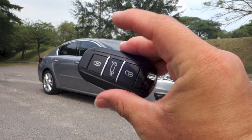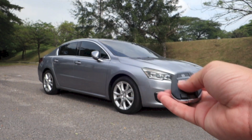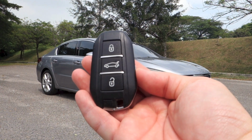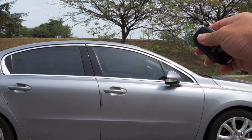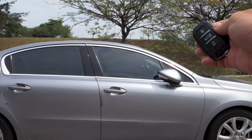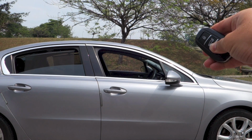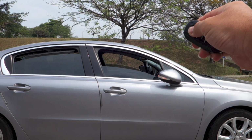So here is the key fob. Let's go ahead and start it up first. As you can see, the side mirrors are currently folded out. Upon locking the car, they automatically fold in. And upon unlocking, they automatically fold out again. If you press and hold on the unlock button, you are able to roll down all 4 windows in the car simultaneously. And to roll all of them back up together, just press and hold on the lock button.